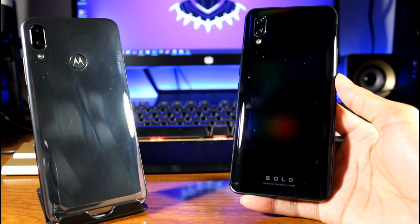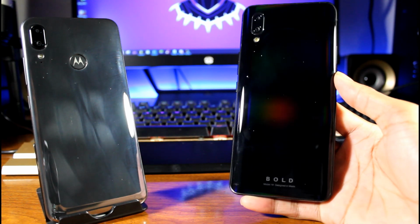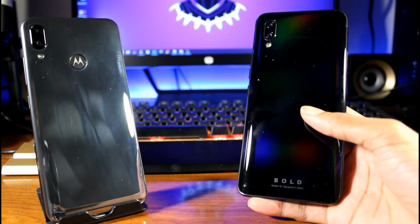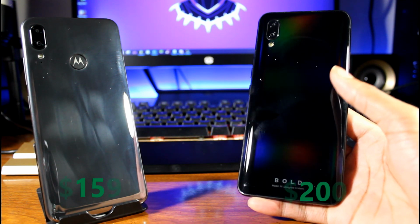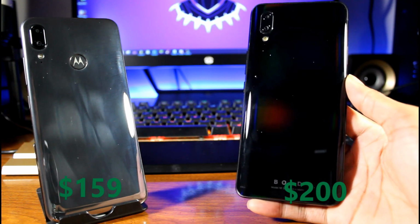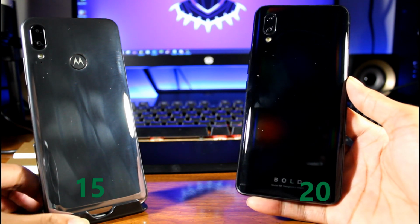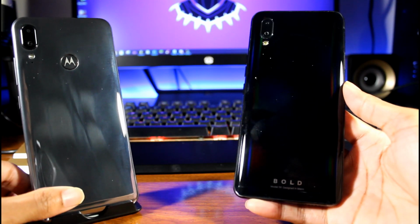What's up, guys? So I was asked to compare the Bold N1 versus the Moto E6 Plus. So it's kind of going to be like night and day here. They're asking $200 currently right now for a limited time for the Bold N1. After that, it will be $250. The Motorola Moto E6 Plus is $159 right now, but I feel like the price might drop as well. But that's currently what it is right now.